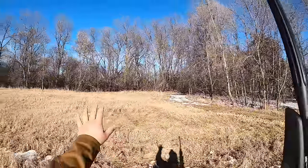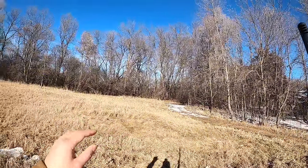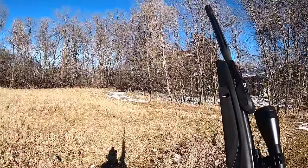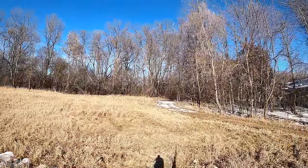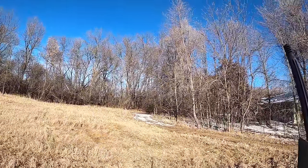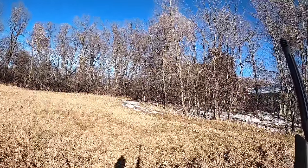So this is the shelter belt. You guys have seen this in many videos. I'm just gonna do a couple pushes. And being that obviously I got a scope on this, and it's not a shotgun, it's gonna be really hard to shoot something running. So I'm gonna have to be a little more quiet today and try to get something to hold tight and stand still.